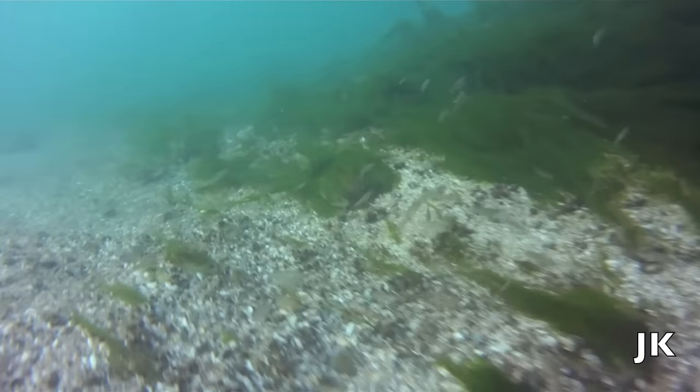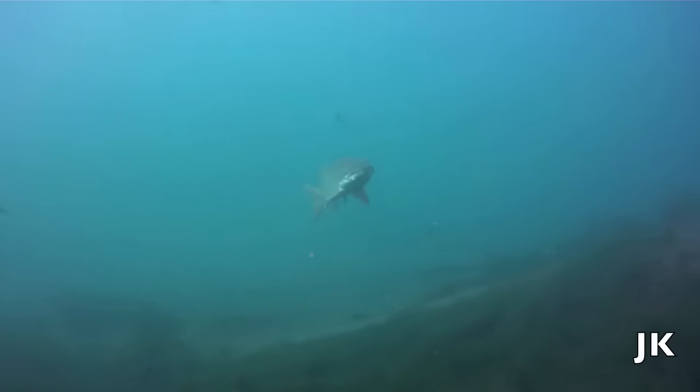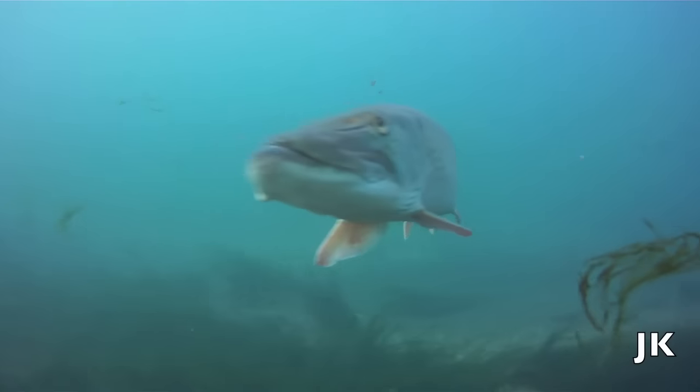Here I'm just filming some gobies coming around the side of a rock pile, just again to show you the amount of gobies. And here's a muskie that takes a little bit of exception to my presence. Right in your face. Yeah. Just about touched the camera lens. Here's a slow-mo.